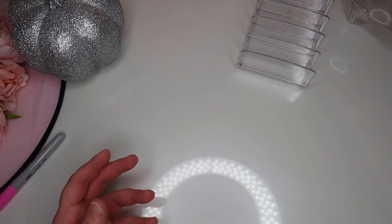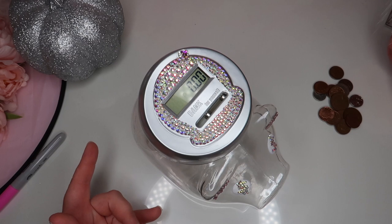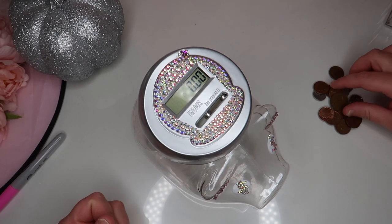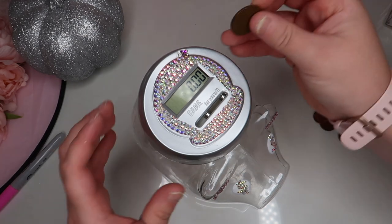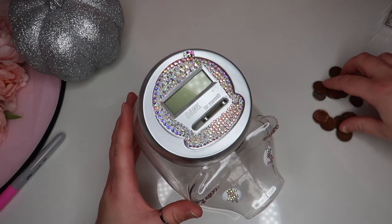Now we're going to bring in our friend a blingy piggy, and now this is my change for the week. We do have a lot more change. It's in the car, and I'm too scared to walk into my car in the dark time, so whoopsie daisy. So we've only got a little bit, but we'll have a lot more next week, so we're gonna pop them all in.